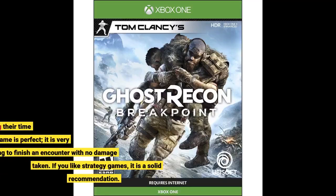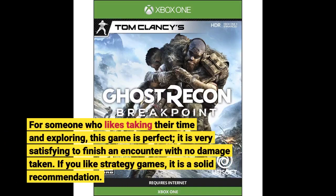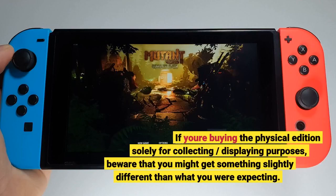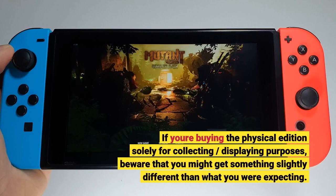All your resources are very limited, so you can't afford to use them without consideration. For someone who likes taking their time in exploring, this game is perfect. It is very satisfying to finish an encounter with no damage taken. If you like strategy games, it is a solid recommendation. If you're buying the physical edition solely for collecting, displaying purposes, beware that you might get something slightly different than what you were expecting.